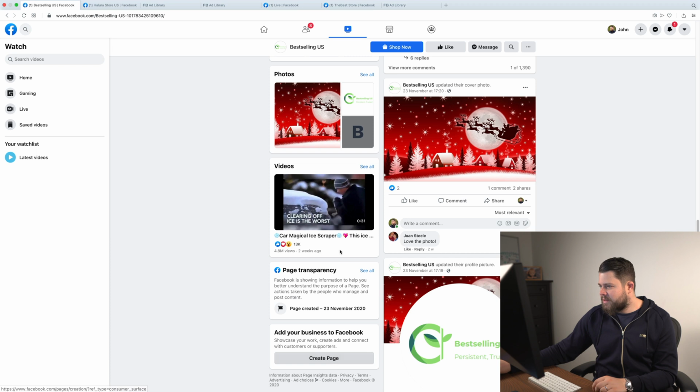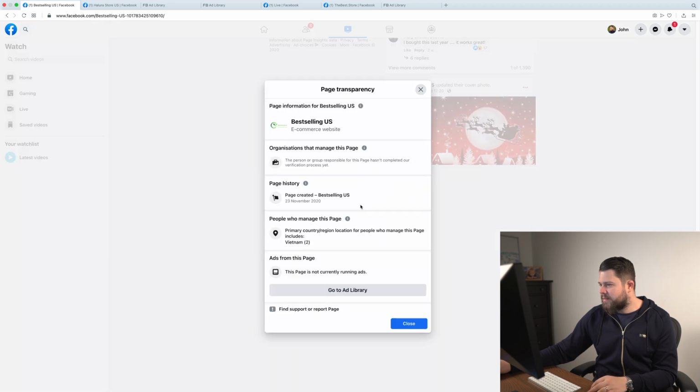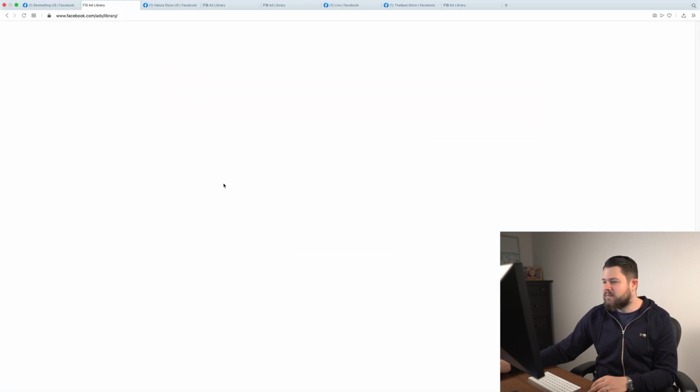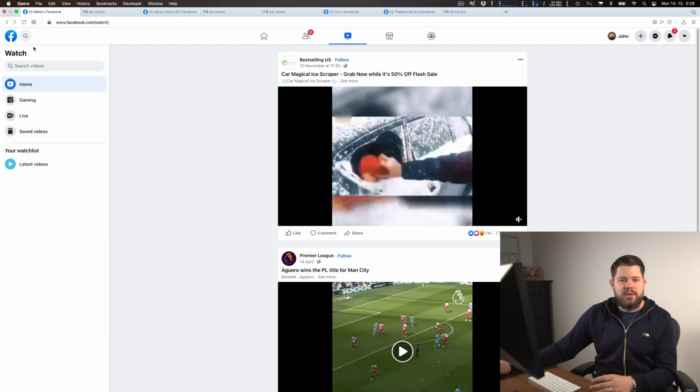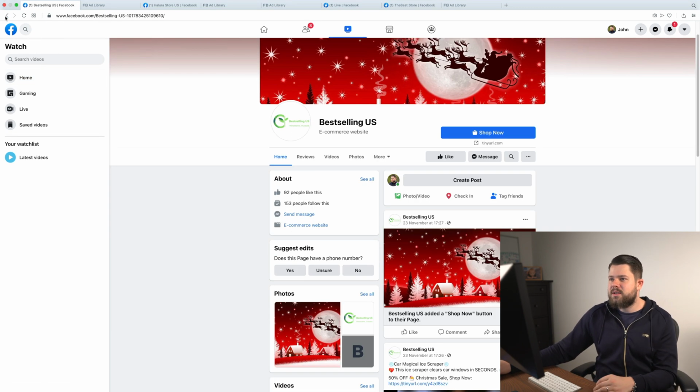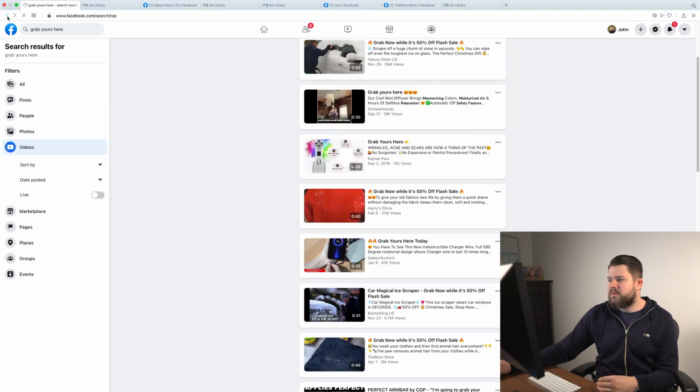So let's check this one, page transparency. And they have some people from Vietnam who manage it. Maybe they run some ads. No, but anyway, you got the point. So basically, with this kind of keyword, you can find some ads. So let's use some other keywords to find more ads.